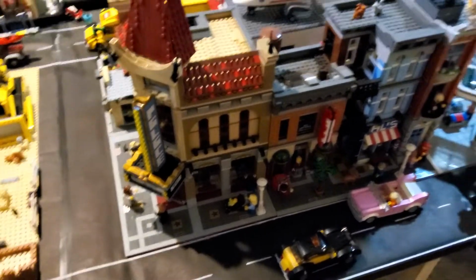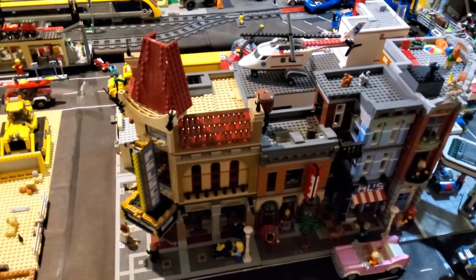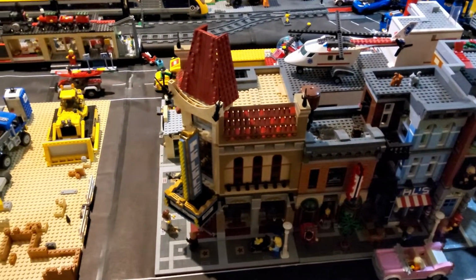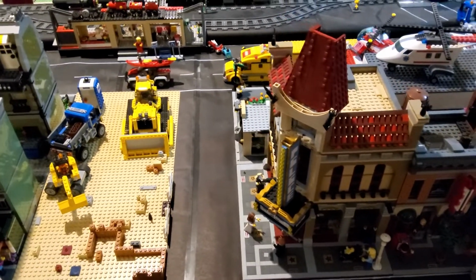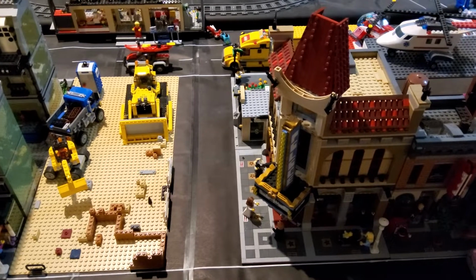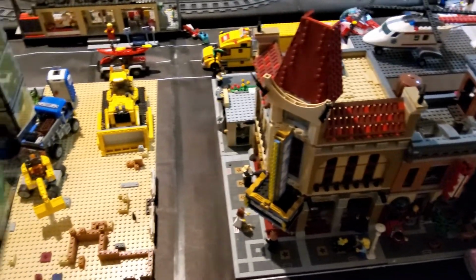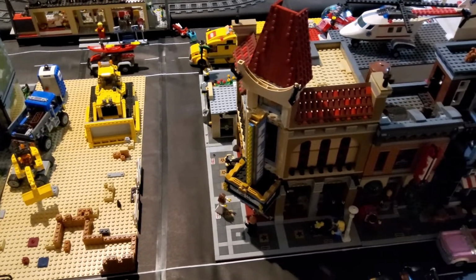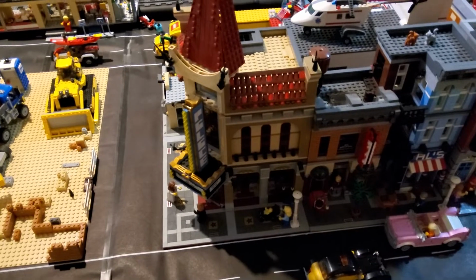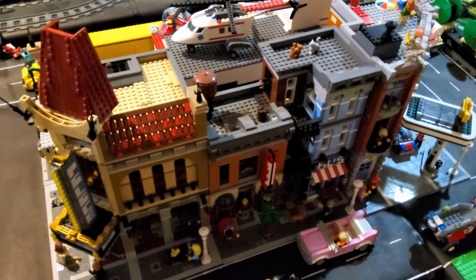And then for the downtown area here, you can see one of the big changes from last month, when I had everything clustered together. I did like that setup, but I found a bit of a better way to get everything together, especially after my Pick a Brick order came. And I actually split everything up into their own little districts.